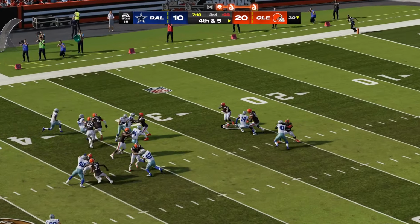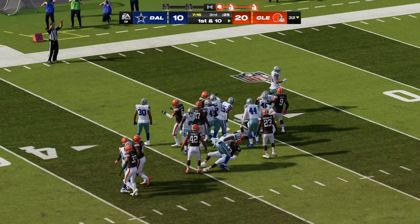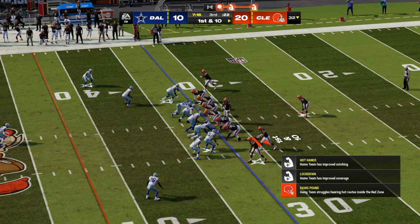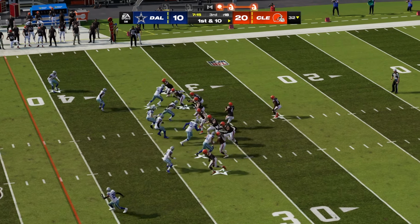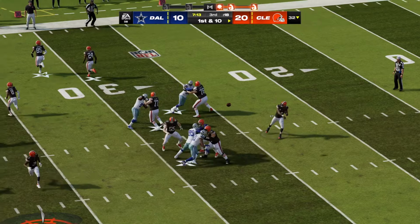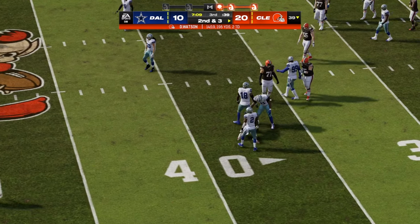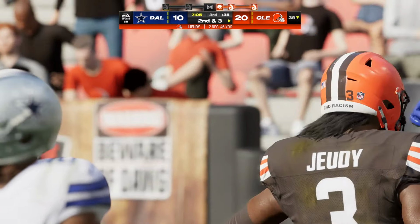And this returnable for Hines. A pretty good punt, but a nice 13-yard return. And the Browns will take over 1st and 10. The Cleveland offense ready to go. On 1st down, Watson. Completes the pass to Judy on the crossing pattern. That'll go for a gain of 7, and it'll be 2nd down.